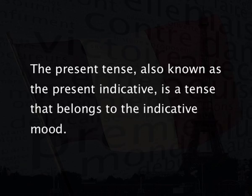The present tense, also known as the present indicative, is a tense that belongs to the indicative mood. The present tense is the most commonly used tense to state a general fact, to describe what you or someone else does, or to express how things are.